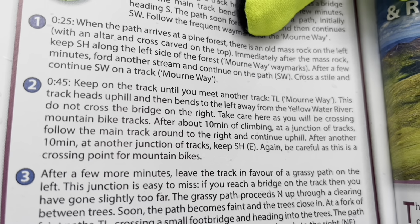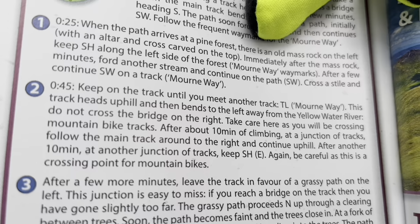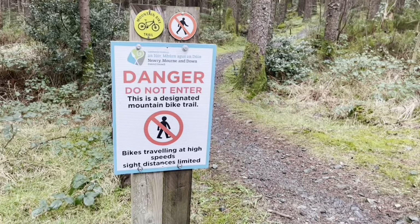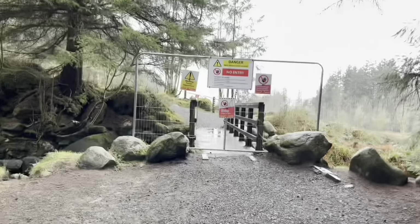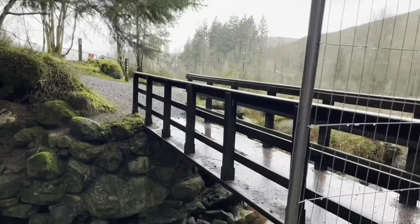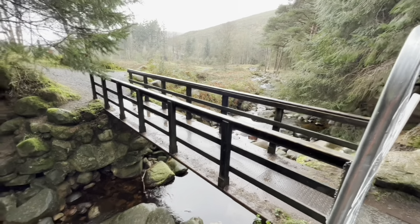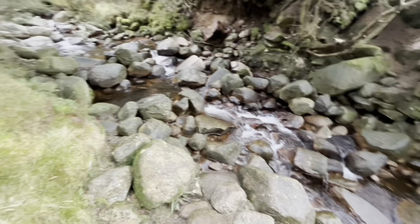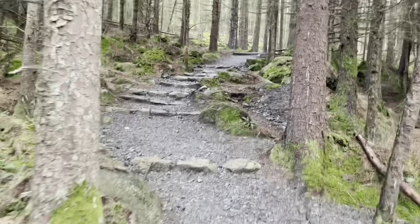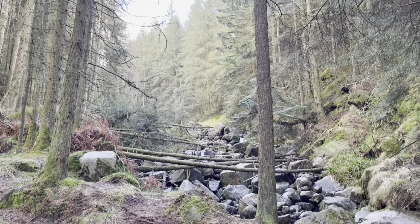After 10 minutes of climbing at the junction of the tracks, follow the main track round to the right, continue uphill. Okie dokie, be wary of mountain bikes. They're not mucking about. Oh, well, we can't cross here even if we wanted to. Going this way. Got some incredible wilderness.